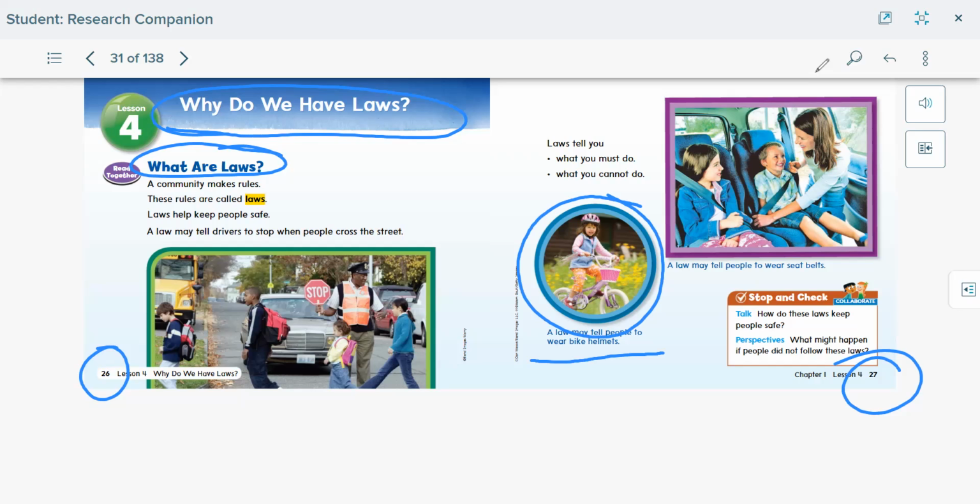A law may tell people to wear seatbelts. So if you can see here, these kids are wearing their seatbelts, and that law is helping keep us safe. So, how do these laws keep people safe? Because in case we get in an accident or we fall off of our bicycle, it's going to help us to stay safe and not get injured. So we want to follow the laws so that we can all stay safe.